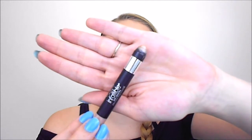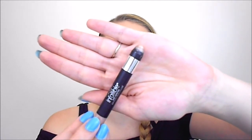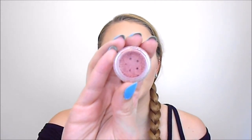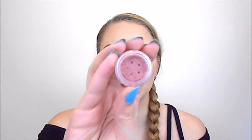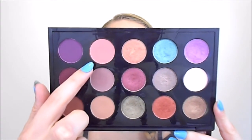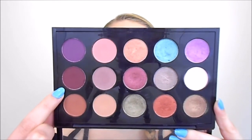Here is today's look using my single shadows of the month. As a base on my lid, I'm using the L'Oreal Infallible Eyeshadow Crayon in the shade Enduring Rose. Over top of that base, I'm using the MAC Pigment / Glitter in the shade Rose. For my transition color in the inner part of my crease, I used MAC Free to Be. For my outer corner and the outer part of my crease, I used MAC Deep Damson.